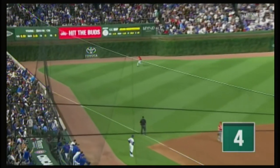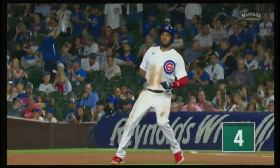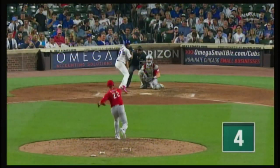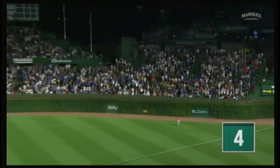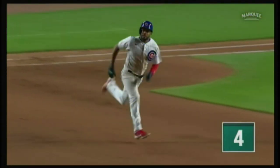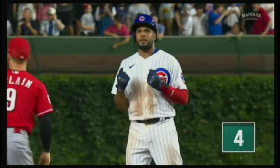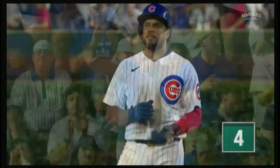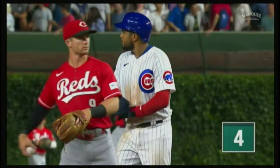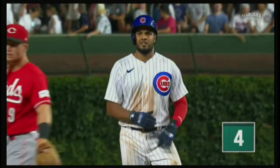Line drive, that's a base hit into left field. Benson will pick it up. Candelario with 7 hits in his first 2 games. Deep drive to right. This ball is going to be off the top of the wall, hit by Candelario. He has another hit. Candelario is 4 for 4 with a walk in this ball game. He has just been unbelievable since coming to the Cubs yesterday. Jeimer said hello to Cubs fans in a big way.